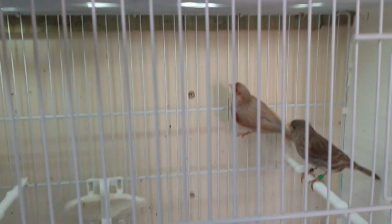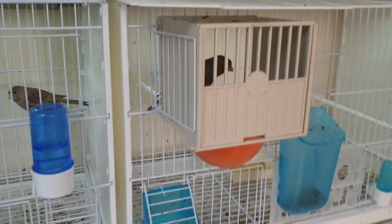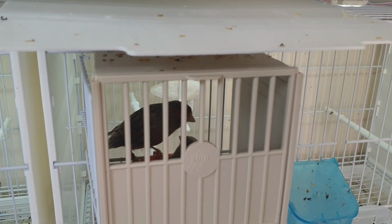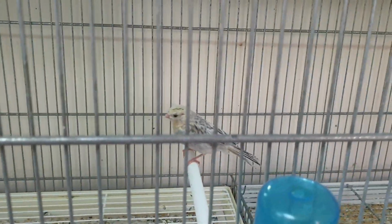She gave me one chick last round, but she was fostering the yellow mosaics, but this round she's got 4 of her own. There's 4 chicks in the nest, all doing really well. She's feeding them really well. And then the other pair of red brown Jasper mosaics, she's on 4 chicks as well. So that's the chicks.